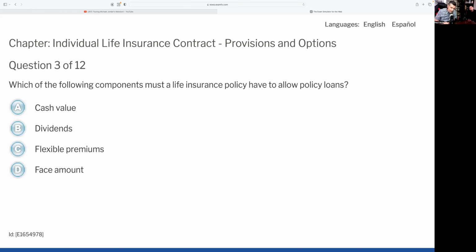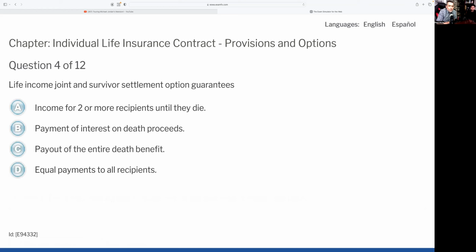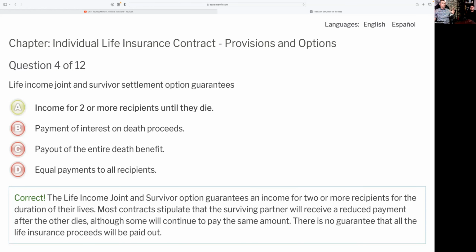Which of the following components must a life insurance policy have to allow policy loans? It has to have cash value. If you want to withdraw some money, policy loans, you have to have cash value. Life income joint and survivor settlement option guarantees income for two or more recipients until they die. That's it. Joint and survivor. It pays for two or more incomes until the last one dies, then income stops.